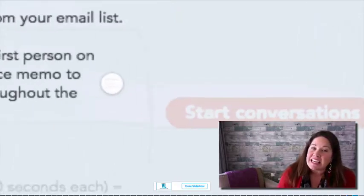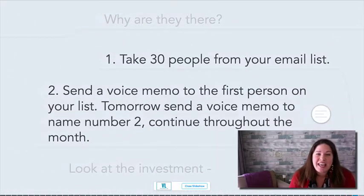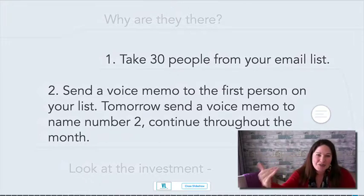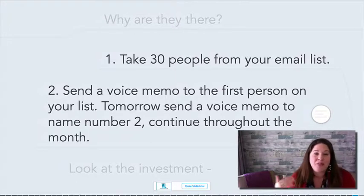And a very easy way to do this is, I want you to take 30 people from your email list. And if you don't have an email list, I want you to choose 30 people that you would like to have on your email list, that you would like to bring from lookyloos to interested person to purposeful customer to all in. Then I want you to send a voice memo to the first person on your list. Tomorrow, send a voice memo to number 2 and continue throughout the month.